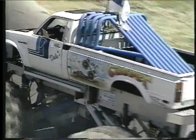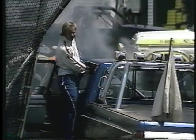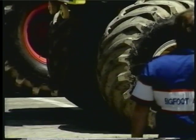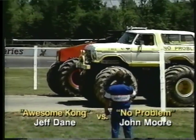Some of the problems they were experiencing previously was the oil was running to one side of the engine and was not letting it oil the other side of the engine. You notice the kidney belt that he's wearing. These drivers take such an abuse, Richard, that they actually have to wear the kidney belt that's made popular in motorcycle racing.